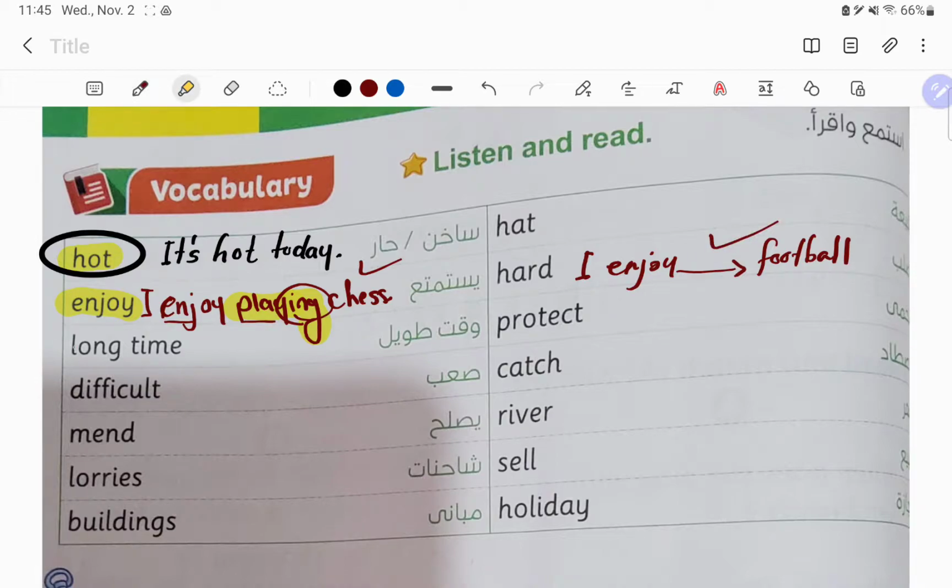Moving on to the next one, I have the word long time. Again, long time. And the opposite of long time is short time. Very good. Opposite يعني العكس. Short time. Short time. Perfect.